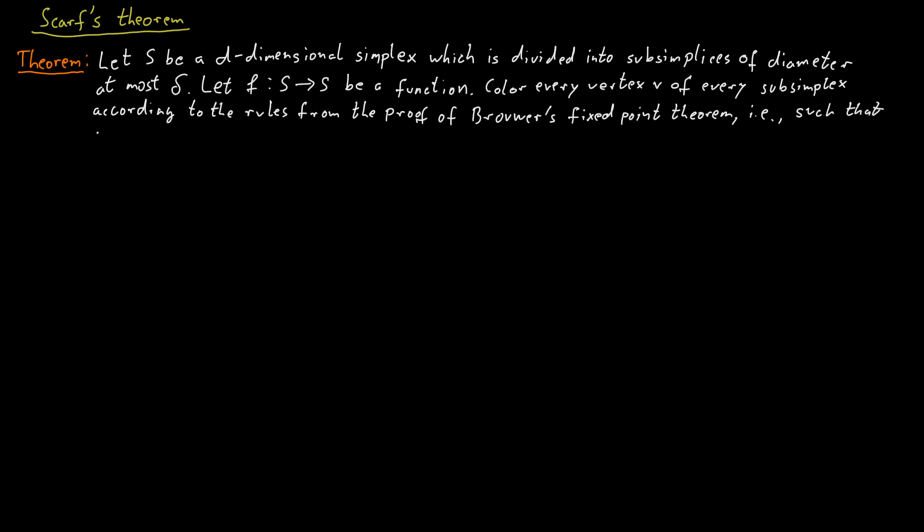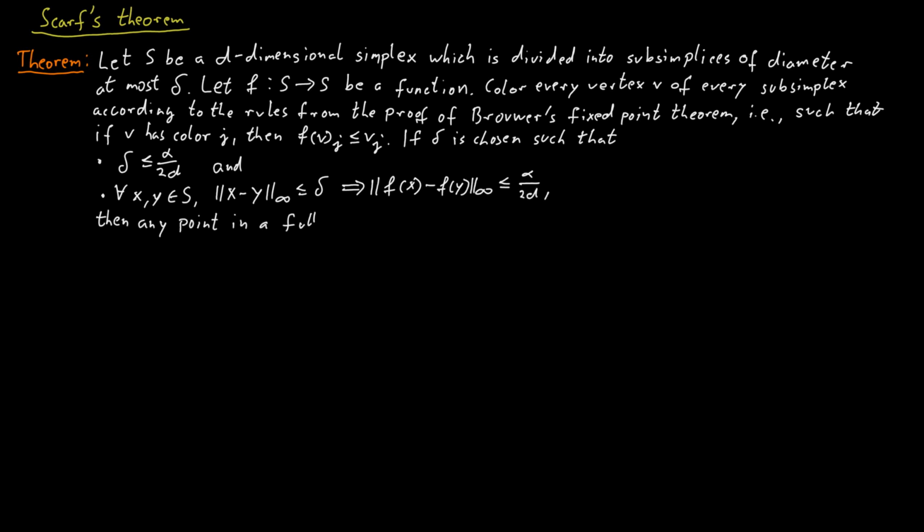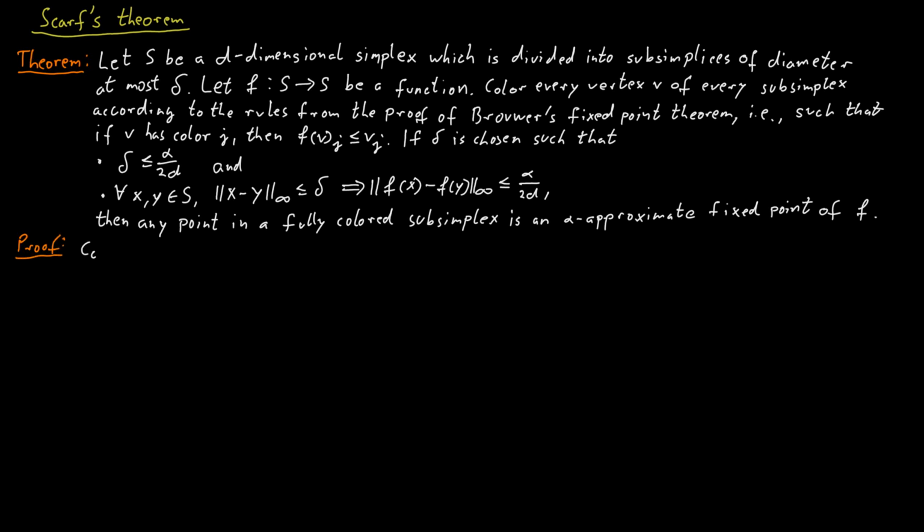So that means that if v has color j, then f of v_j is less or equal to v_j. Now, if delta is chosen such that delta is less or equal to alpha divided by 2d, and for all x and y from S that have a distance of at most delta, we have that the images of x and y have a distance of at most alpha divided by 2d, then any point in a fully colored subsimplex is an alpha approximate fixed point of the function f. And the proof goes as follows.